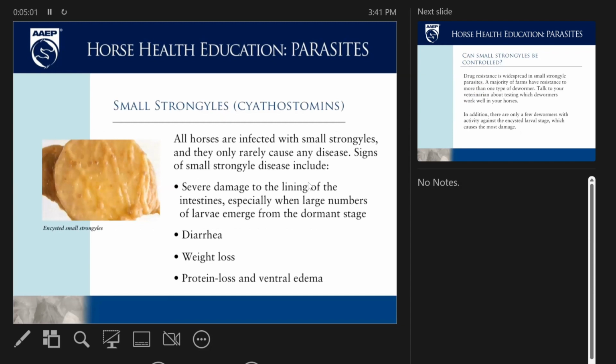All right, so unfortunately, we think of small strongyles as everywhere, ubiquitous, okay? They rarely cause major disease, but all of your horses probably have some strongyles living within them. Only if we get an overabundance of them do they cause a lot of damage. And certainly if they're going from that encysted dormant stage to an adult stage, then they can cause damage to that intestinal lining as their cyst ruptures. We do see diarrhea, weight loss, and even protein loss with these parasites.